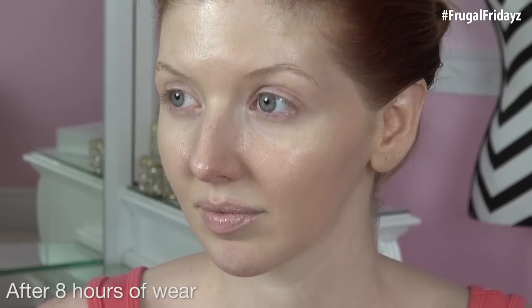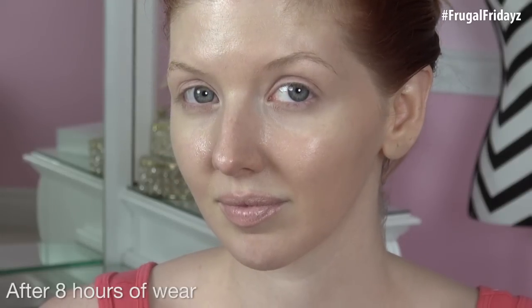I did find it to wear pretty well, but I was really disappointed in the fact that it got shiny after about 6 hours of wear. Because most Rimmel face products I've tried have impressed me tenfold, but this one was a big disappointment.